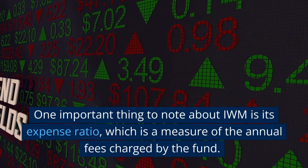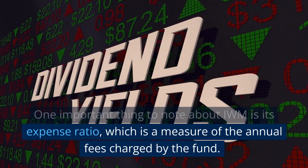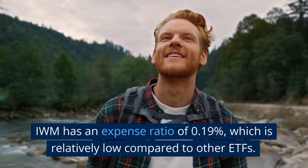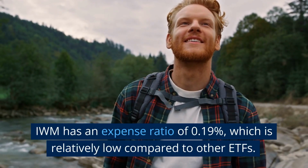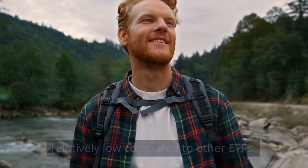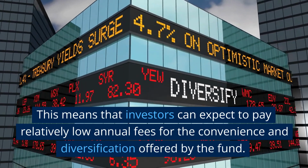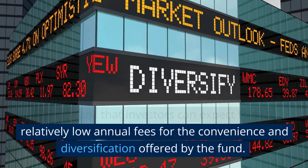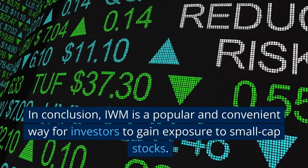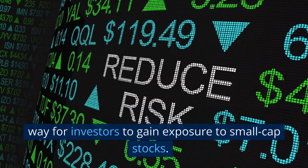One important thing to note about IWM is its expense ratio, which is a measure of the annual fees charged by the fund. IWM has an expense ratio of 0.19%, which is relatively low compared to other ETFs. This means that investors can expect to pay relatively low annual fees for the convenience and diversification offered by the fund. In conclusion, IWM is a popular and convenient way for investors to gain exposure to small-cap stocks.